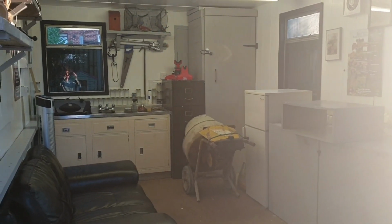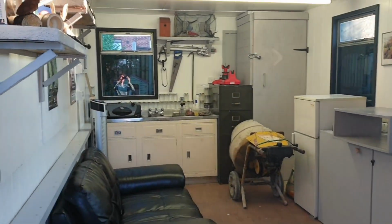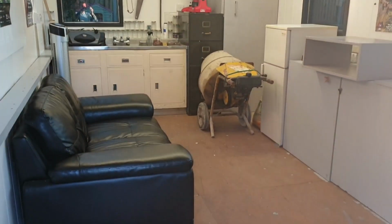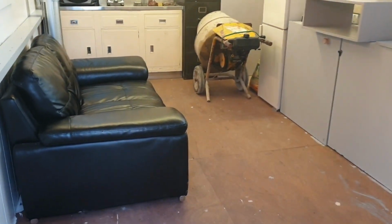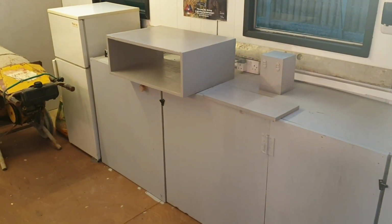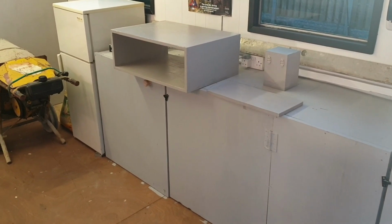Well, that's it. Wrap it up for tonight. Cabin's looking a lot tidier. Had a clear round, put some more stuff away. I got my box shelf and my little box, the shelf for that, all painted up.